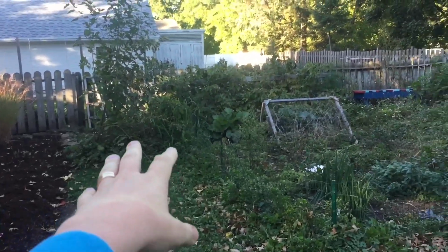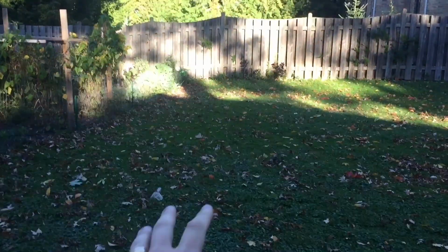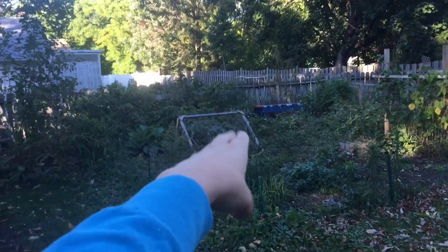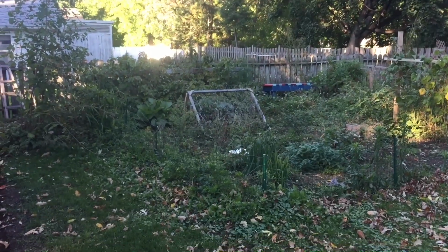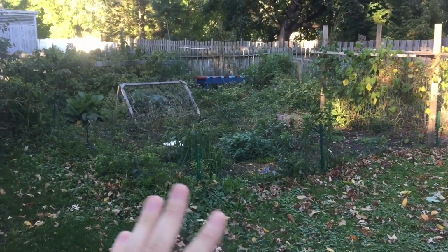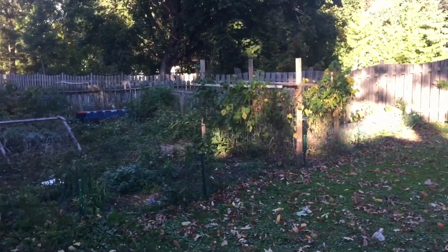So next year, you know, this will be expanded out here a little bit more, probably out to here, and then it'll be a 35-foot square. So who knows? Later on, in the winter months when we do some garden planning, maybe I'll be planning for a row of raspberries. Well, goodness knows I'm going to have plenty of shoots to transplant. It'll look a lot different.